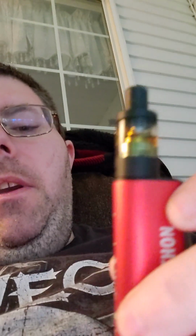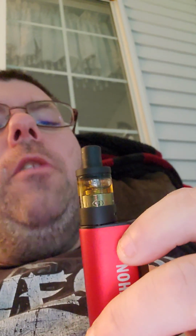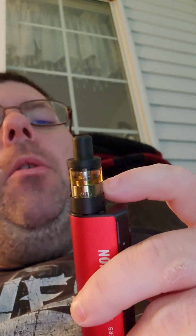Only gripe I have with them is once you start getting down to about halfway through the cart, you don't always get good hits. Like that slurry can, it's hit or miss. I mean, it's good, but you don't always get the hits they say you get, but that's after you use half the cartridge. That's the only gripe. Other thing, a big plus, is they have anti-clog technology, so that's good. So their carts are anti-clog, so love it.